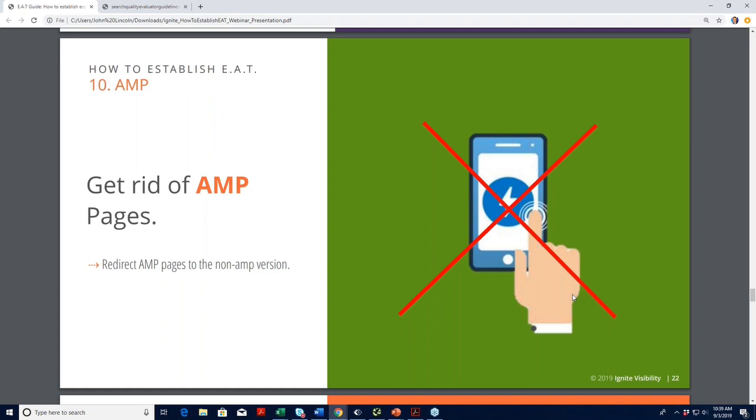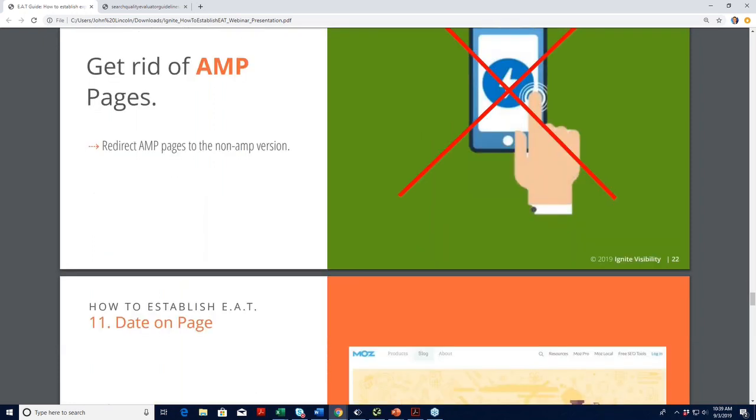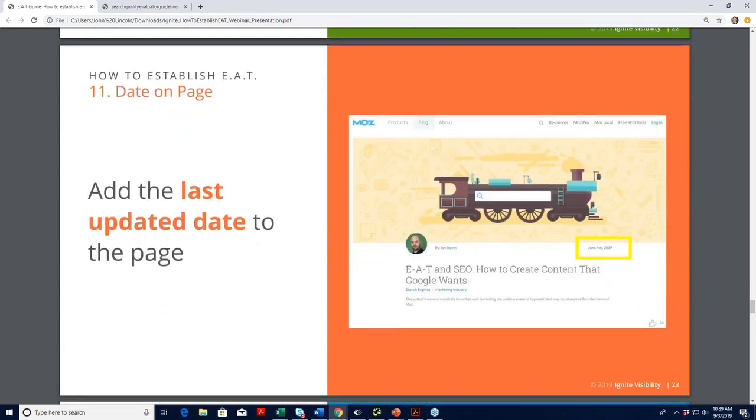So I'm not saying don't do AMP. I'm just saying if you're going to do it, make sure you're doing it right. Also on that note, Google's coming out with a lot of new advanced implementation JavaScript stuff for AMP, so you can add more features. But for me, it's not worth it unless you're really going to have the right framework there. Next thing, dates on a page. I'll cover that one because it's pretty self-explanatory.